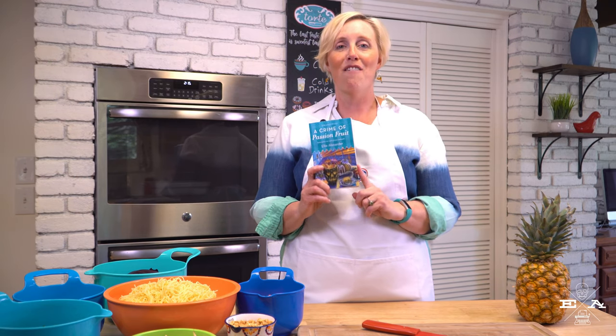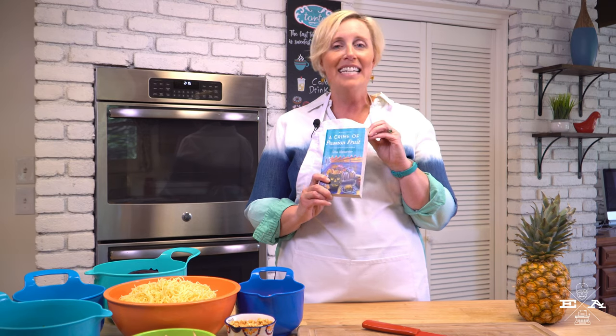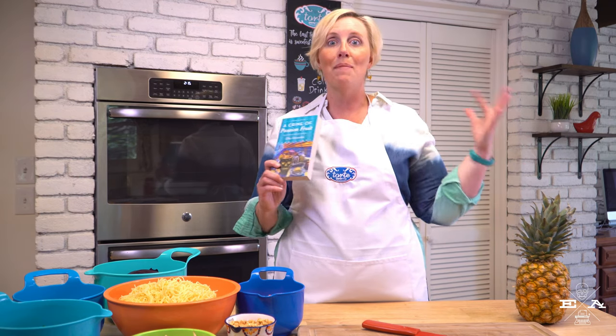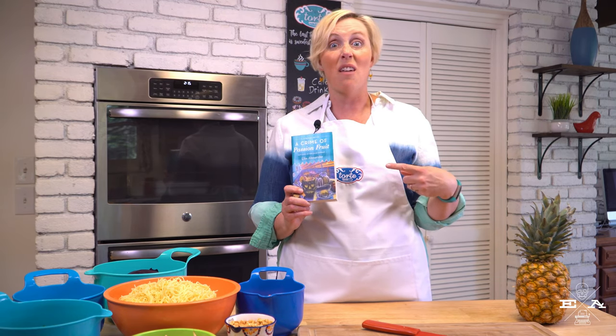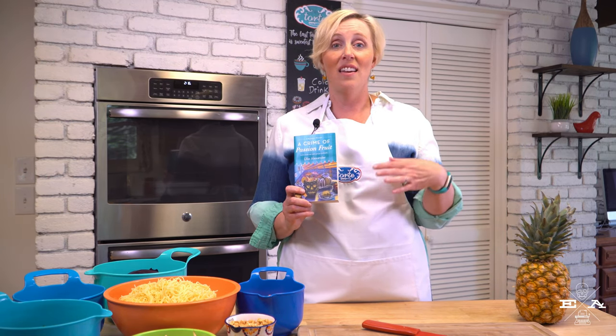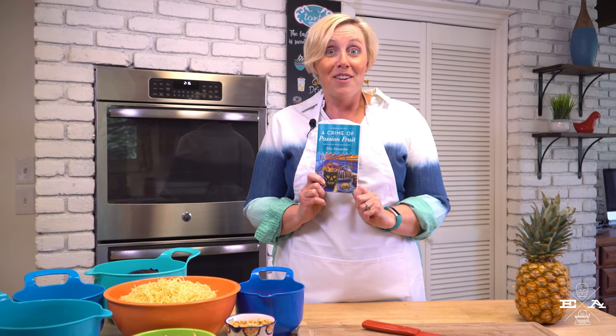So this recipe for Asian noodle salad comes from A Crime of Passion Fruit. It's super simple, easy. It makes a ton and it keeps really well in the fridge. So this is something that I will make on a Saturday and then we'll eat it for dinner and have lunches for the rest of the week. So I'm excited to make it with you. Let's get right to it.